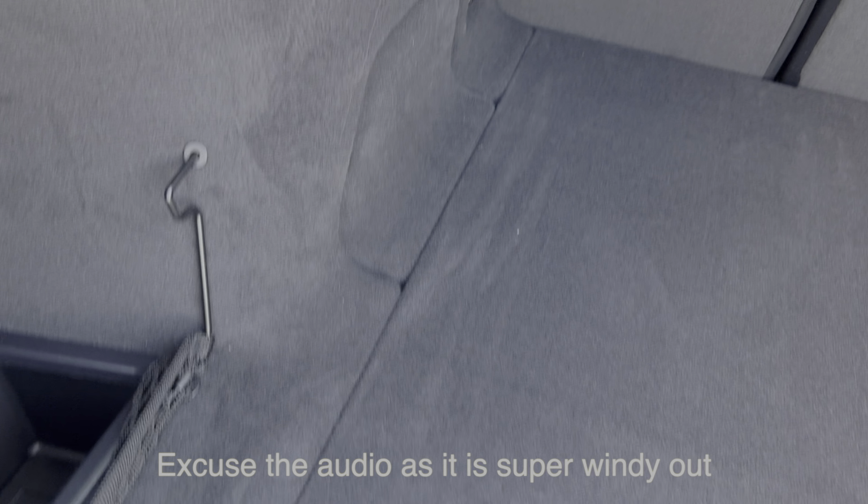You got mad room back here. I don't even hop into this stuff in vehicles, right? But you got mad room back here, man. Look at this. You got your little net and everything. You can let the seats down.